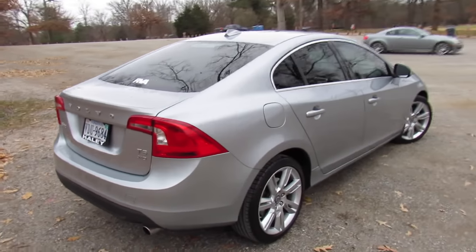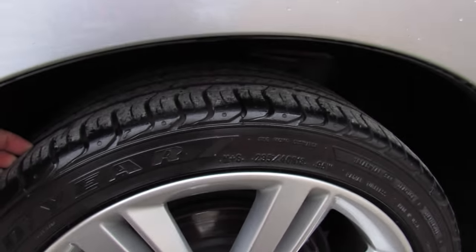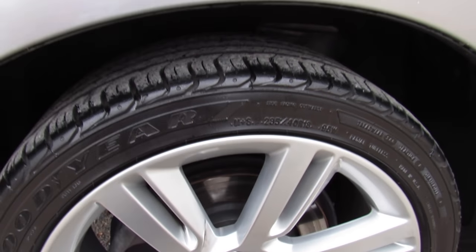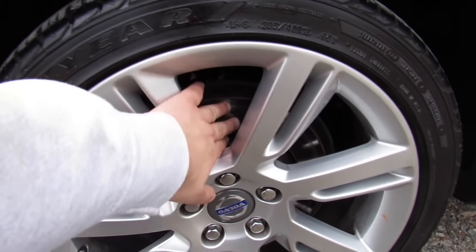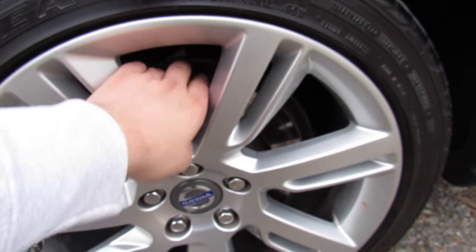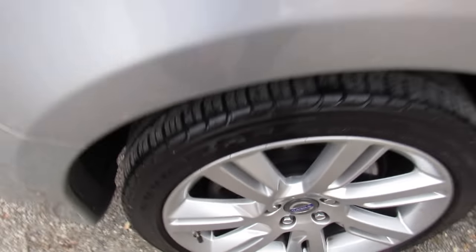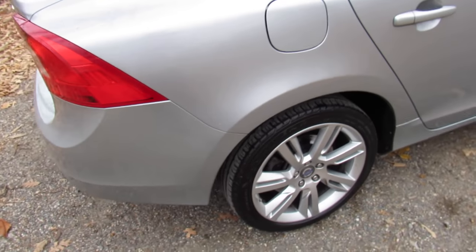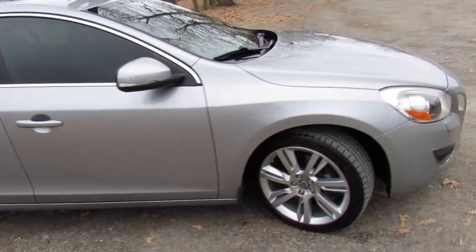But outside, everything is the way it has been. Like I said, Goodyear Eagle Sports, wearing decently. I really don't plan on keeping these past the winter. They're good tires, but they're Goodyears. I don't expect them to last long. Brakes, I really do want to do some pads and rotors on this soon. I know the rotors are definitely original, and like I said in the first video, the rear pads were replaced like 200 miles before I bought it. Otherwise, outside, everything is really the same.